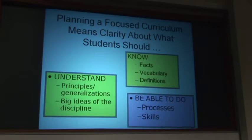What do they have to be able to do? Reading skills, social skills, research skills, skills of the discipline in math or in science or in technology. And this is the killer one. What do they have to be able to understand? And the scary part, of course, is that we have to have the courage to say, this is pretty embarrassing, but I've taught this for 11 years and I have no clue what the understandings are.